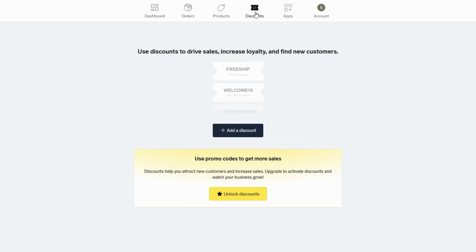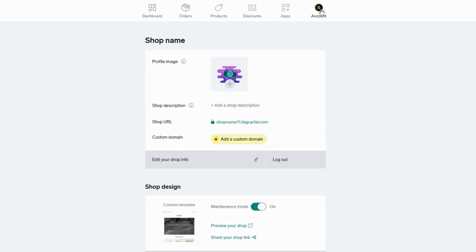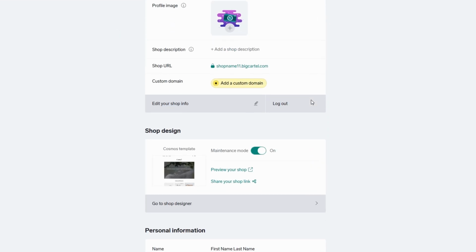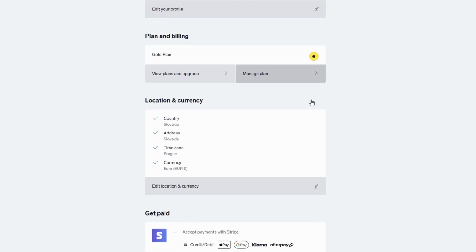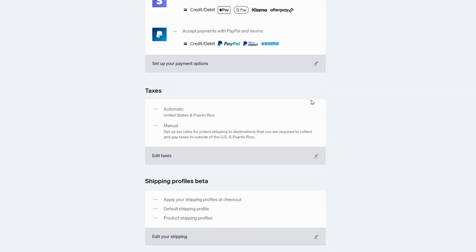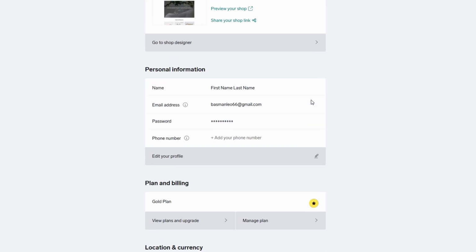Discounts. Create enticing promotions to boost sales. Offer discounts like 10% off for first-time buyers or free shipping on orders over $50. Settings. Set up essential store operations like payment methods like PayPal, Stripe, taxes, and shipping rates. Example: if you're shipping internationally, configure rates for different regions, ensuring smooth checkout for global customers.